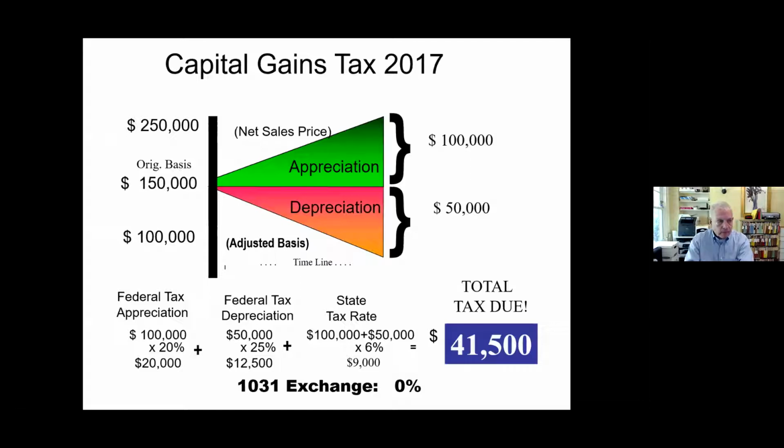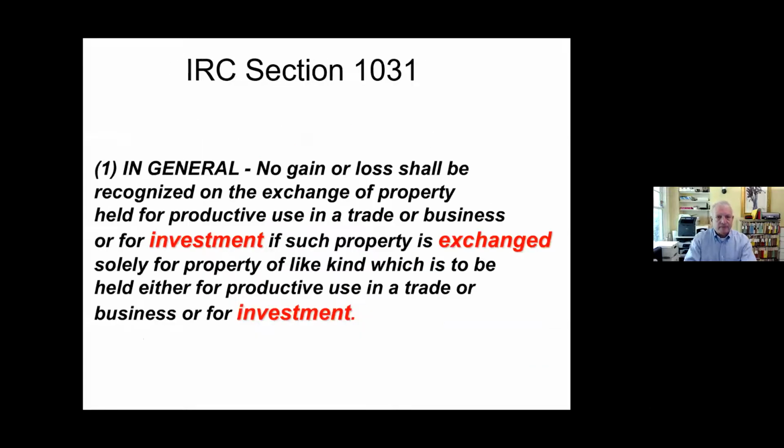Okay, let's solve this problem. Let me just put it this way, I'll bring up the dry and boring slide. This is the essence of Section 1031. This is what you'll find if you Google it and read the IRS code. No gain or loss shall be recognized on the exchange of property held for productive use in a trade or blah, blah, blah. You already start to lose ground on this because it's just a bunch of words.